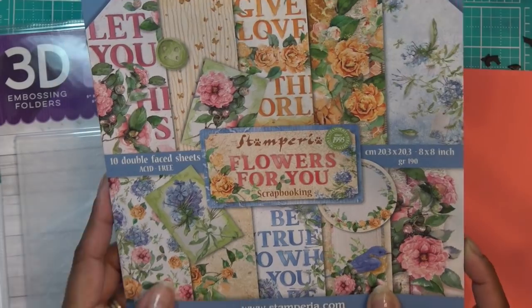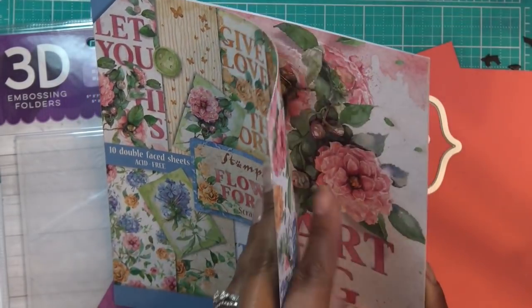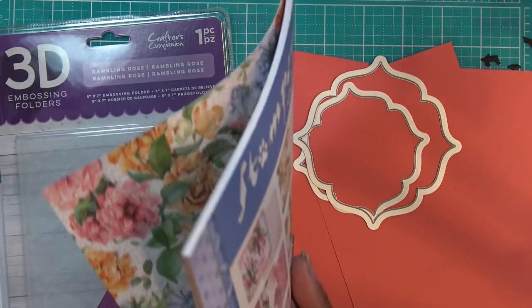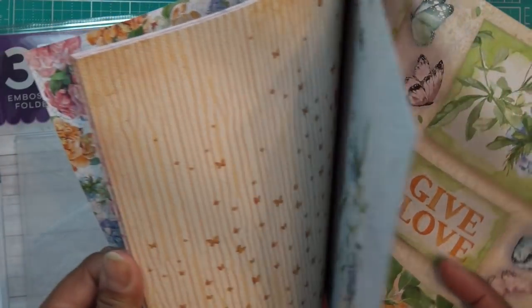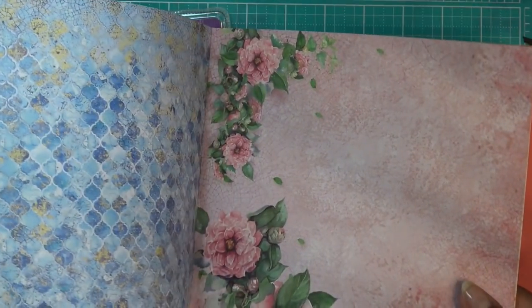And I was looking through my paper stacks. I got this from Crafters Play not too long ago. It's Stamperia. And when I went to open it, I didn't realize it's actually a pad, which is really nice. And I think every paper is different, and they're so pretty, you guys. Oh my gosh, this is like the thickest, prettiest paper.